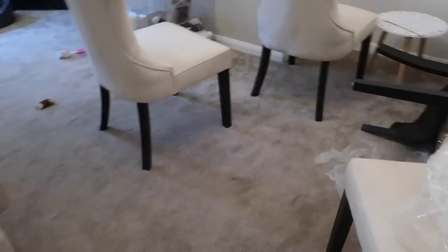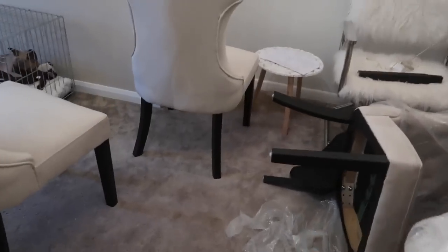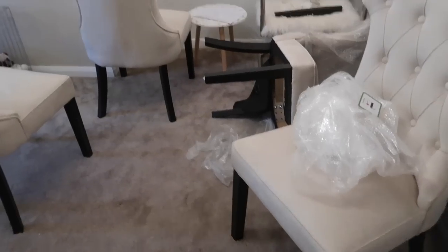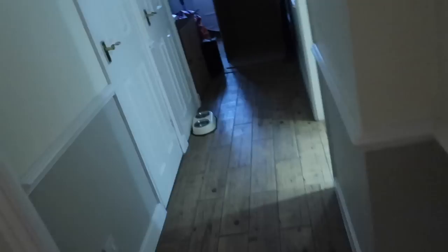So about an hour and a half later, I've put 3 together, just put Lola in her crate, and I'm struggling with the leg on this one. It's really stiff, so I'm going to get Jordan to help me with that. 2 to go. We're in the home stretch now. I'm pretty damn tired, but I love them. I'll show you them properly once they're all put together.